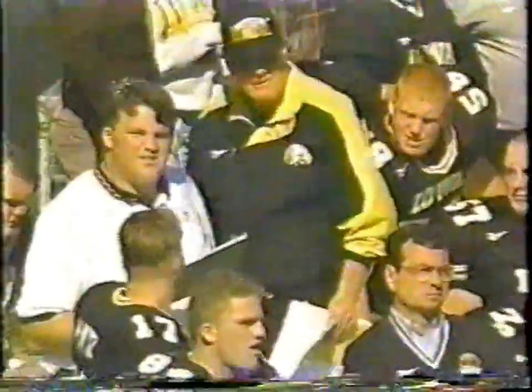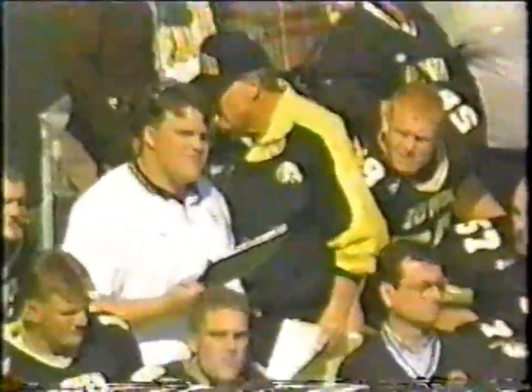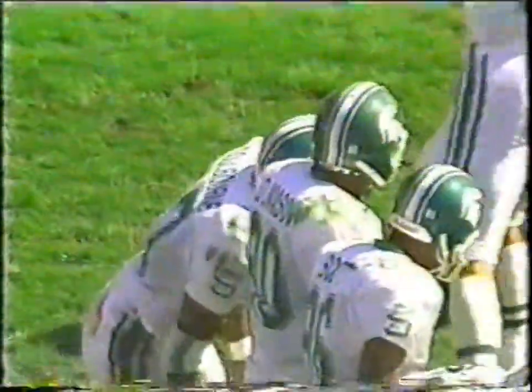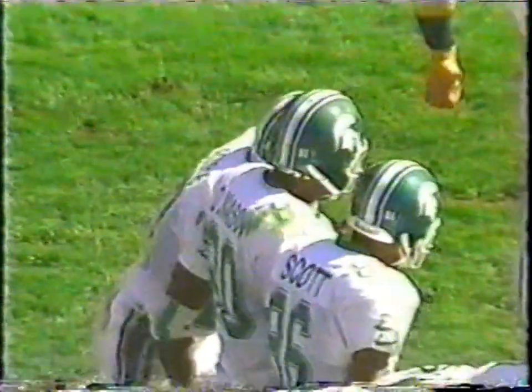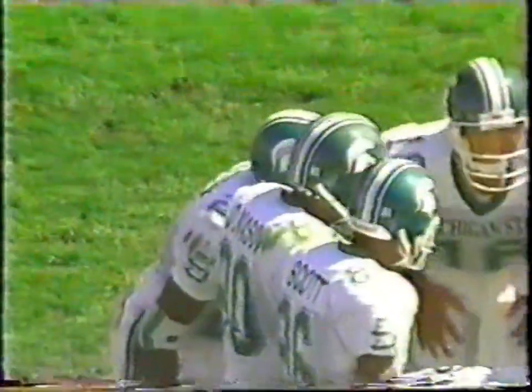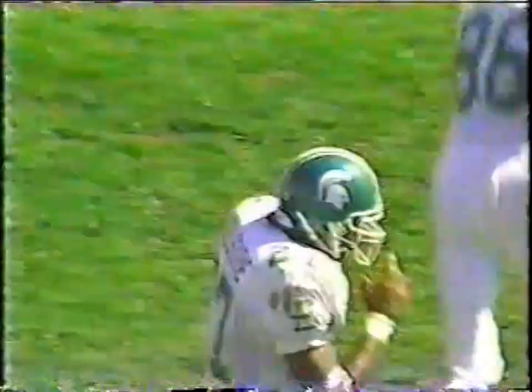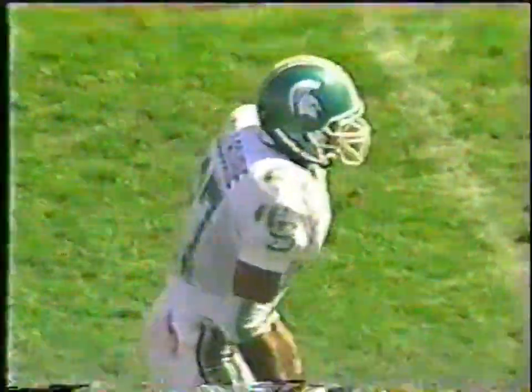In this drive, 6 rushing plays and no passing plays. And Hayden Fry is a little bit more relieved than he had been, but still his team trails by 7. Clock running with 6 minutes and 35 seconds left in the first half. Dwayne Goldberg, 23-year-old senior and then some, from Detroit.